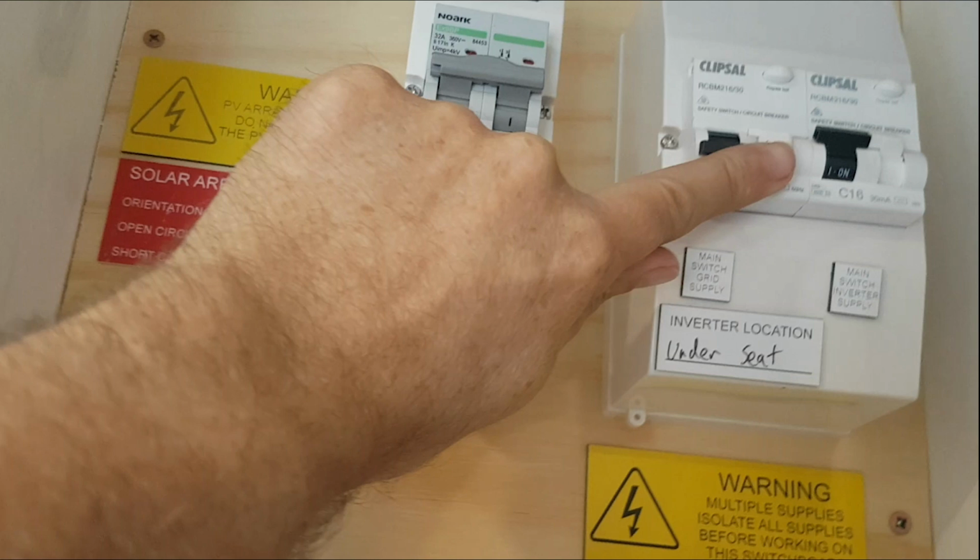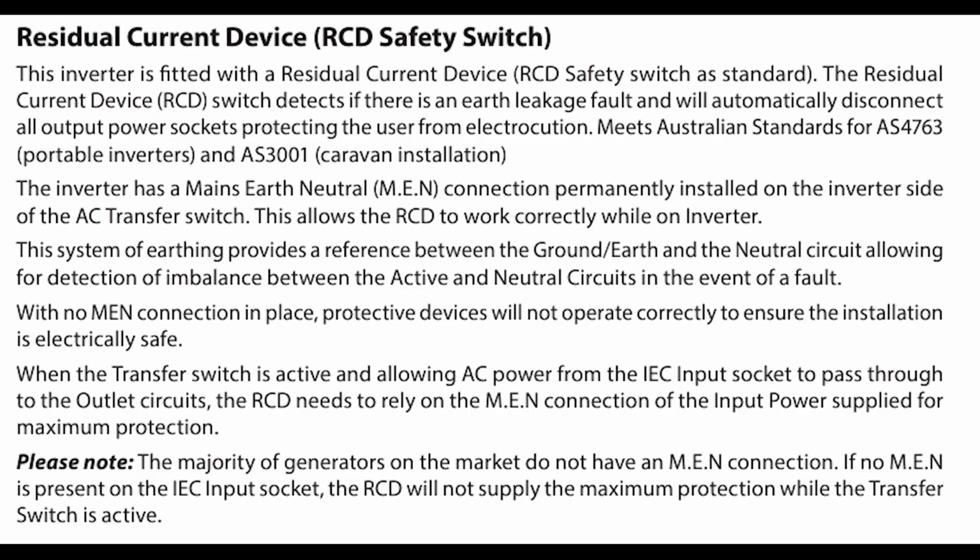The inverter also has an RCD, but it is a different type. There is no earth in the van when not connected to shore power, so it needs another way of detecting a leak. It has a special circuit called a mains earth neutral connection.